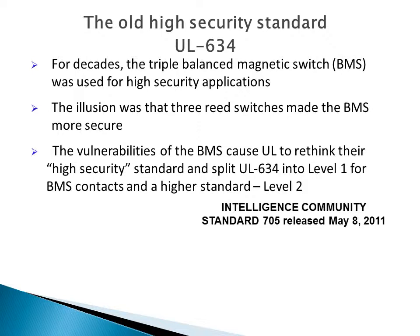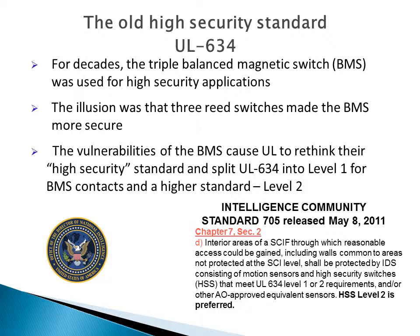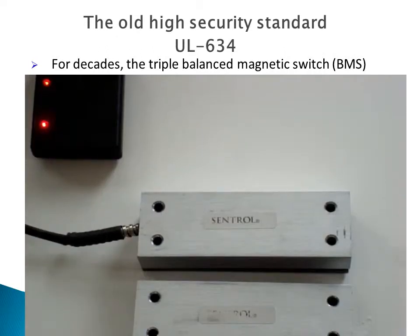Back in May of 2011, the Director of National Intelligence released a directive that said any security contacts being installed in a SCIF, a secured compartmented information facility, must meet UL 634 Level 1 or Level 2, or an equivalent that's authorized by an authorized officer, but MSS Level 2 is preferred. So the Director of National Intelligence is preferring a Level 2 contact. And this is why.